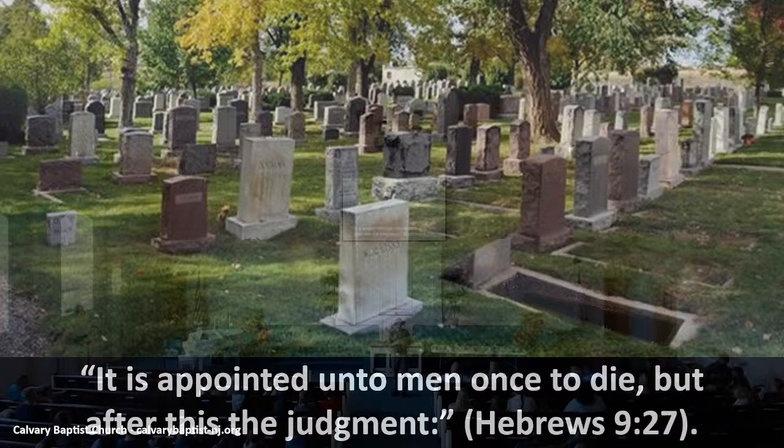Next slide. The Bible says this, it is appointed unto men once to die, and after this, the judgment. Boys and girls, God is going to judge this world again someday. Not with water, but with, yes? Fire. Very good. I'm impressed you know that. But even if we don't last till that time where God destroys this world with fire, we also will face God's judgment when we leave this world.